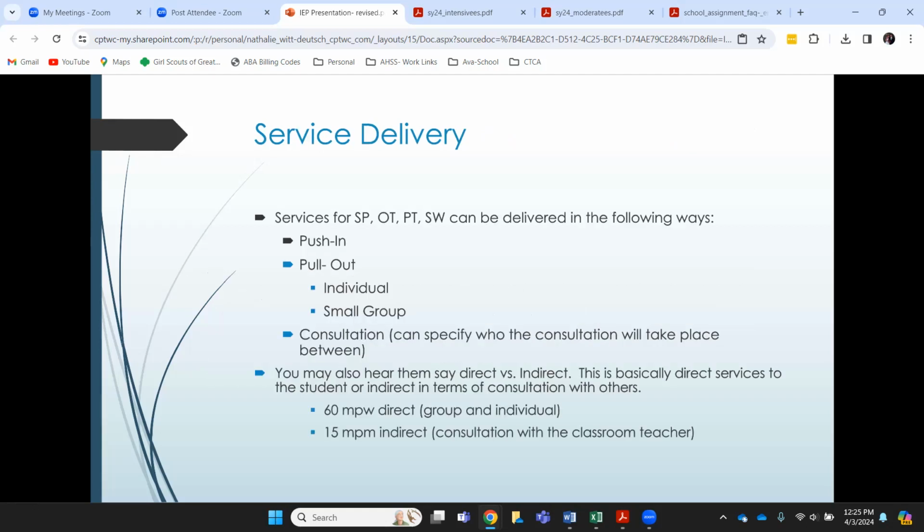The next section I want to talk about is service delivery. Just the same as your homeschool offers different services, there may be different schools that provide the services that you need, and your child would need to be tuitioned to that school instead of your homeschool. Services for speech, OT, PT, and social work are usually the top ones provided within the school system if your child shows eligibility for those services. And they can be delivered in the following ways.